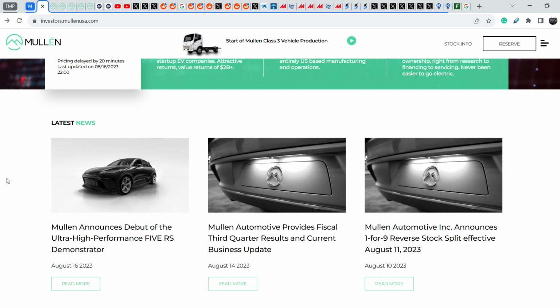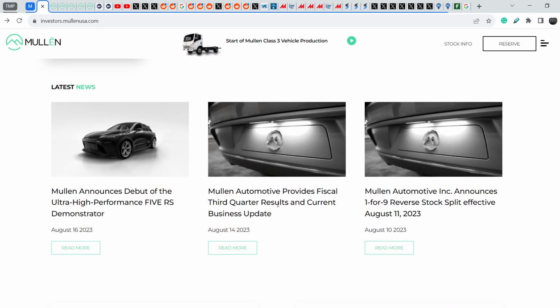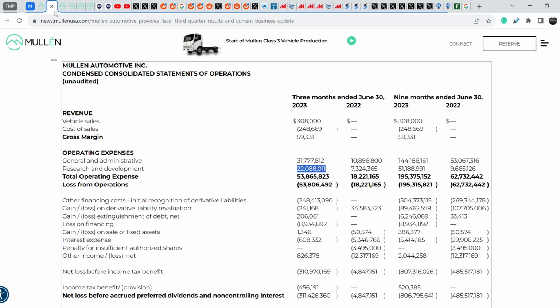I have to say that Mullen Automotive recently announced two pieces of news. First of all, they published their earnings report on August 14th, and just yesterday they announced the debut of the ultra high performance FiveRS demonstrator. Let's take a look at this news one by one. First of all, about their earnings report.